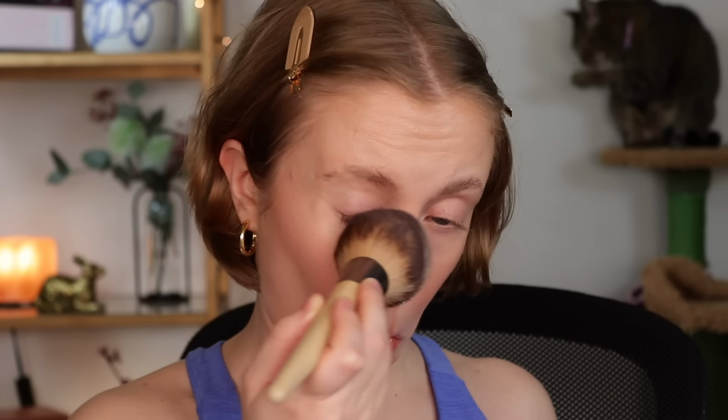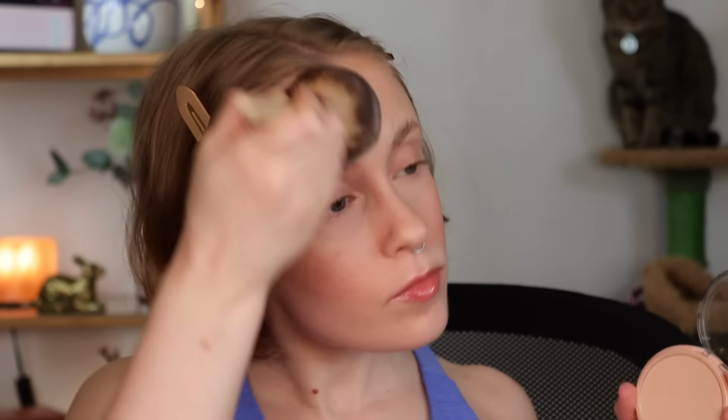It actually feels really nice, very smooth. And when I swatched it on my hand, I can see that it does give kind of that soft, glowy finish that the loose powder gives without having any sort of shimmer to it. So it seems like it would be really nice, but for some reason, most of the time when I wear this on my face, I just feel like it looks so heavy.